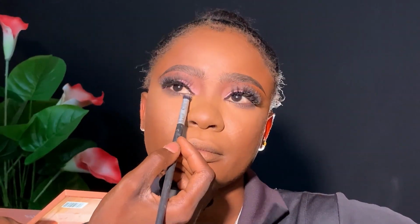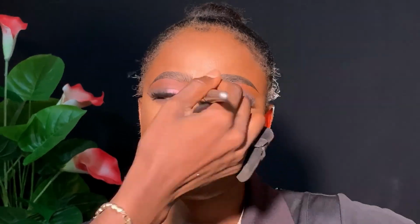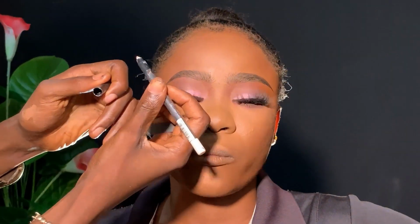So this is me applying her under eyeshadow with those colors that you saw. I think I used the brown shade. I mixed it with the black for the outer part, and now I'm mixing the brown with the red for the inner parts. Yeah, you can use any shades that you want, provided it is going to rhyme with what you already did.